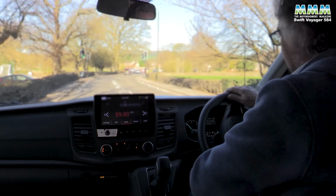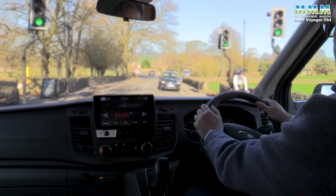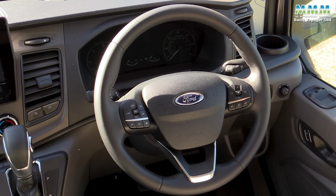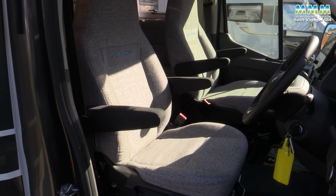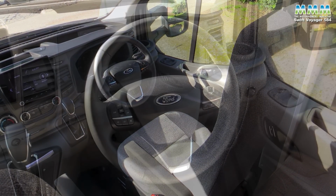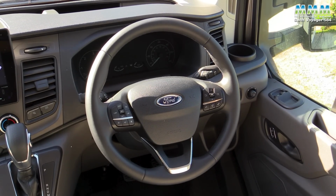and I am, as regular viewers will know, a bit of a fan of this Ford Transit. I like the driving position. You sit lower than in a Fiat or a Peugeot. There's plenty of adjustment on the steering column. You've got twin armrests here as well. So it's a nice, more car-like driving position. Even the steering wheel feels that bit smaller and a bit more car-like, and it's leather-bound as well.